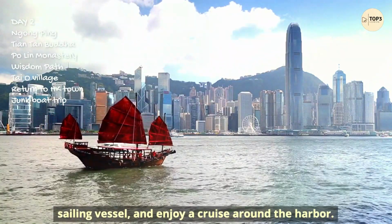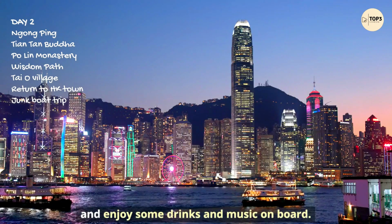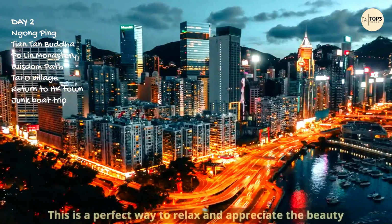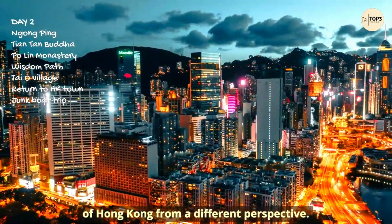To end the day, we'll hop on a junk boat, a traditional Chinese sailing vessel, and enjoy a cruise around the harbor. We'll watch the sunset and the city lights, and enjoy some drinks and music on board. This is a perfect way to relax and appreciate the beauty of Hong Kong from a different perspective.